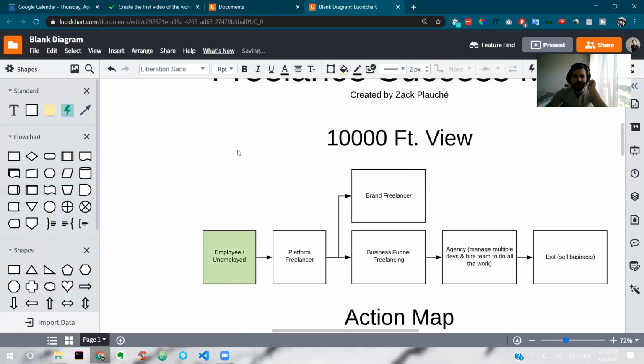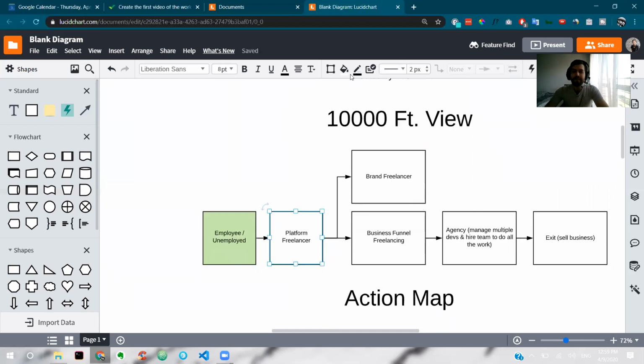Most people, as of right now, who have lost their jobs during the coronavirus, or are just struggling, or even have a job during the coronavirus but want to do something else, or they're just doing nothing and are still getting paid from their previous employers, that's typically where people will start. The next step in the 10,000 foot overview, so this is really high level, is to become a platform freelancer.